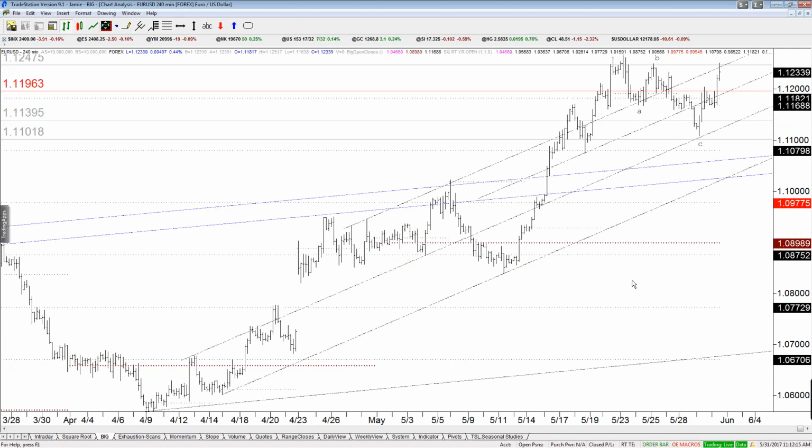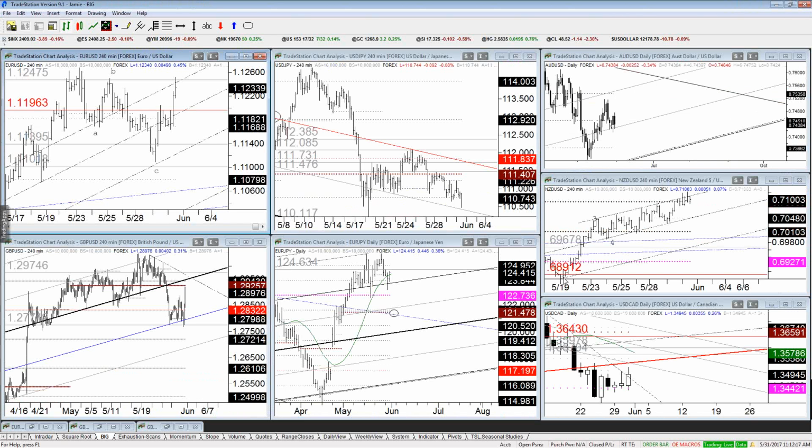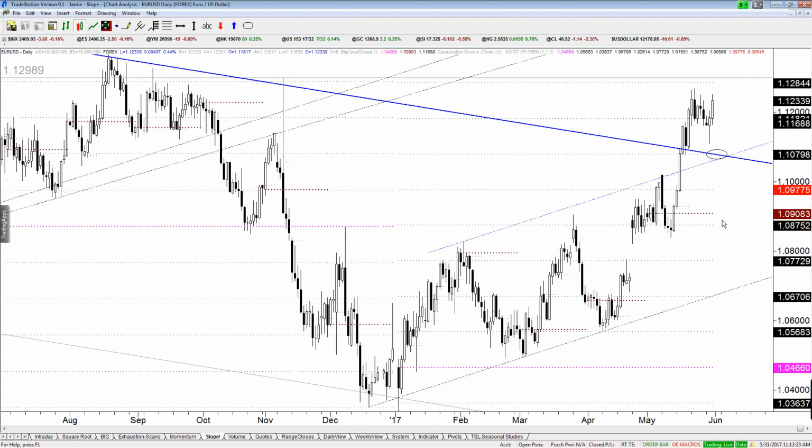British pound, pound dollar, just an absolutely wonderful slope I think we have going on here.